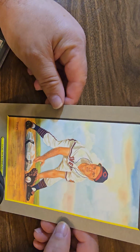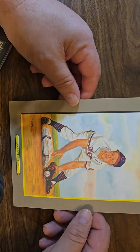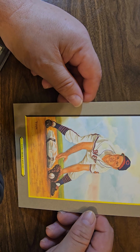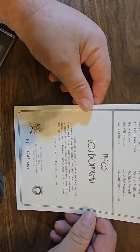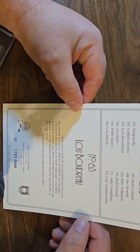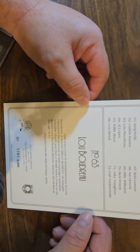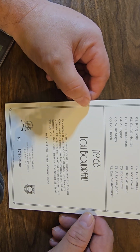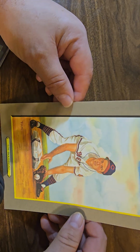Here's a great Cleveland Indian, Lou Boudreau. Just a great picture with the bag. I like the straps on the old bag, and again, the ball coming in the glove, and just a youthful look by Lou. Just a great image. This is numbered 1785 out of 5,000, and he was inducted in the Hall of Fame in 1970, and what a great player. He was a good manager, too.